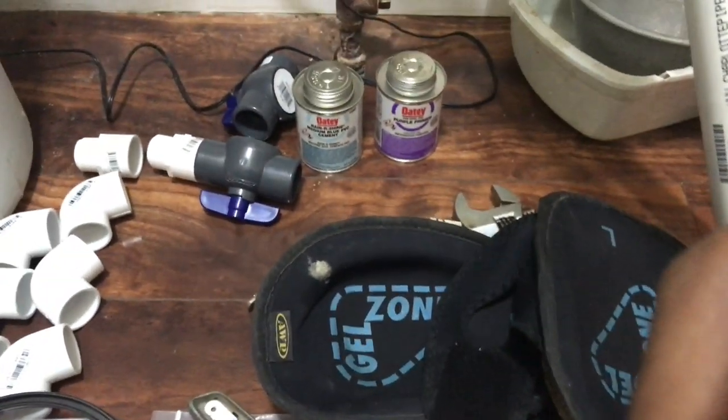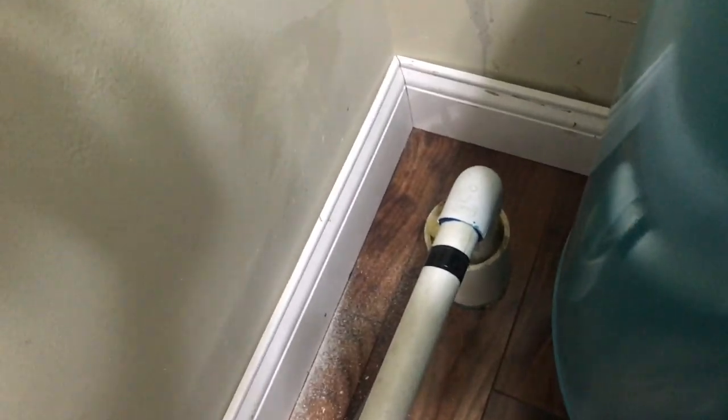I got my glues ready, so I'll probably be making my first cut. I'll make my measurements from here to here, from the fitting, my fitting to here with the elbow.